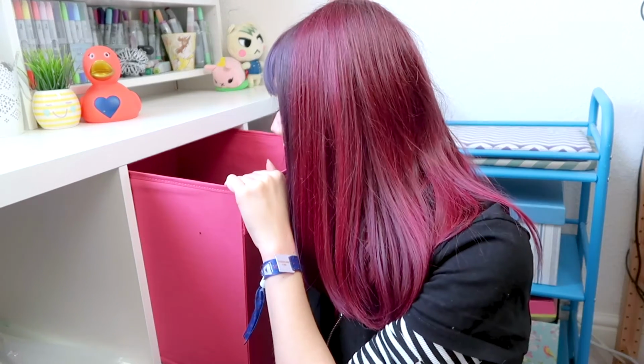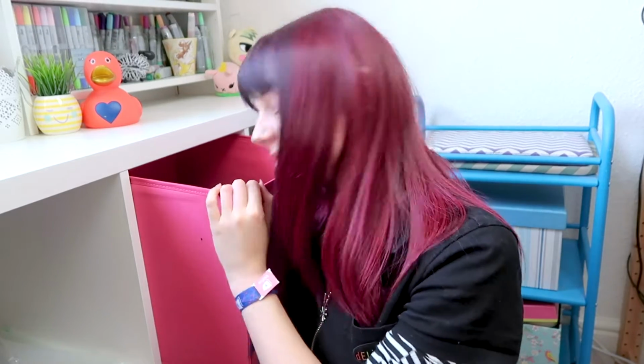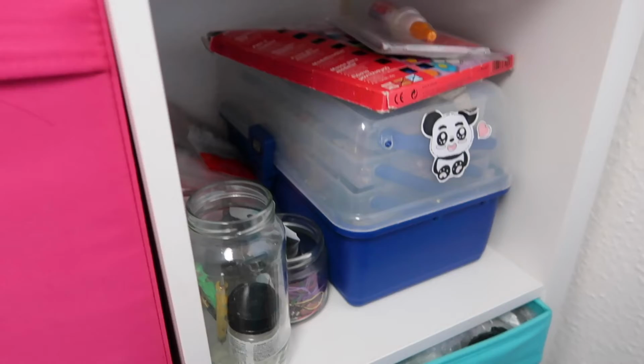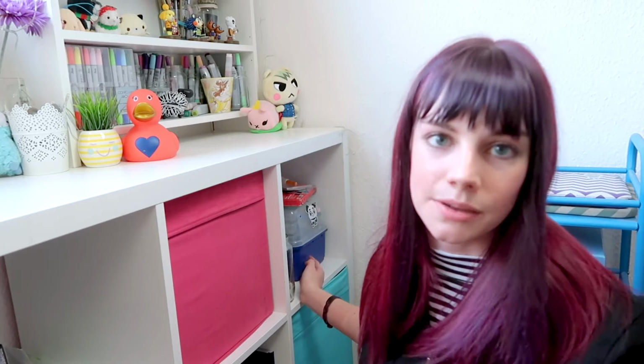Then here, this box is just kind of full of junk. It's full of empty art supply boxes. There's pegboard accessories, just bits and pieces really that I didn't know where else to put, so they've just gone in here to hide them away. Then down on this shelf here are more of my books. Right in the corner here, this is my FIMO stuff, so the stuff I make my little key rings with, and there's also bits and pieces in here to make phone charms and stuff like that too.